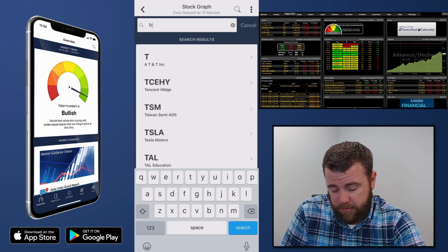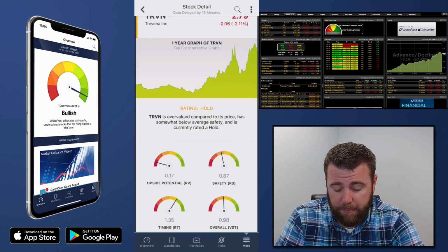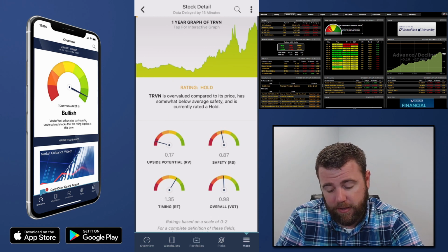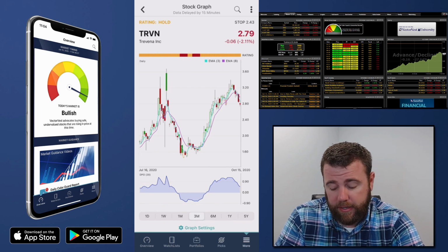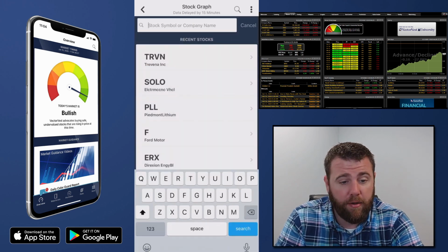TRVN, very speculative once again, poor long-term potential, a lot of risk, timing at 1.35. Overall, the stock's not favorable. The 3 and 8 crossed below or turned negative just a couple of days ago. DPO is starting to drop. Probably going to have to put that in the not category for now.